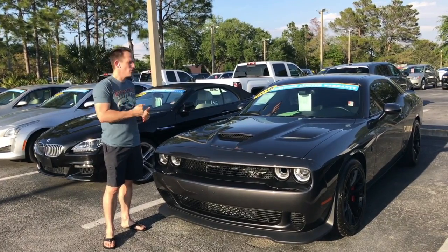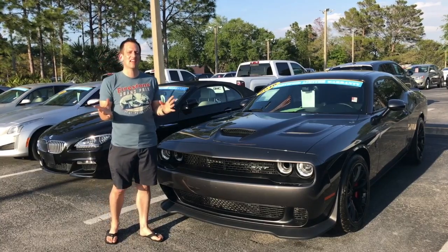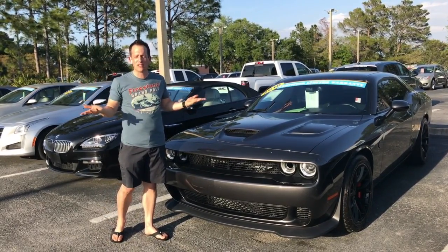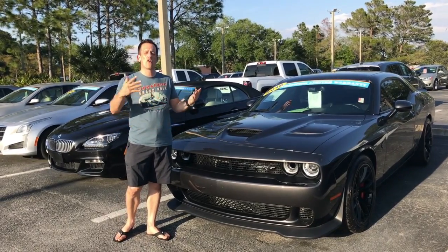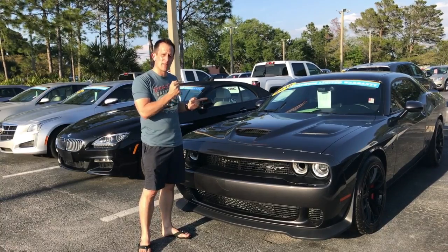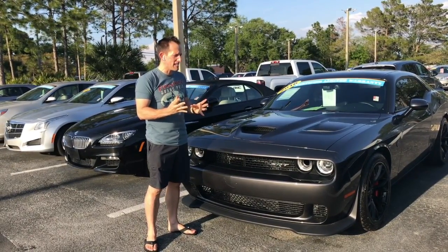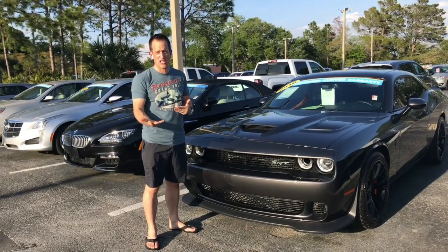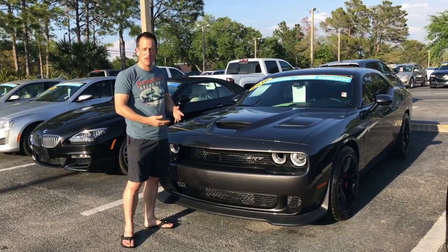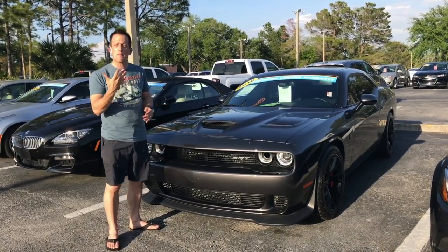This is a 2016 Dodge Hellcat. Now you might be saying, what's up with the Hellcat? Who cares? Is it obsolete now that there's a Dodge Demon with over 840 horsepower? I find that this is probably going to be one of the best buys as the years start clicking by. The reason why is that because of the Dodge Demon and all the excitement around that, there's plenty of Hellcats sitting around that are pre-owned, that have very low mileage, that you could pick up at a big savings.